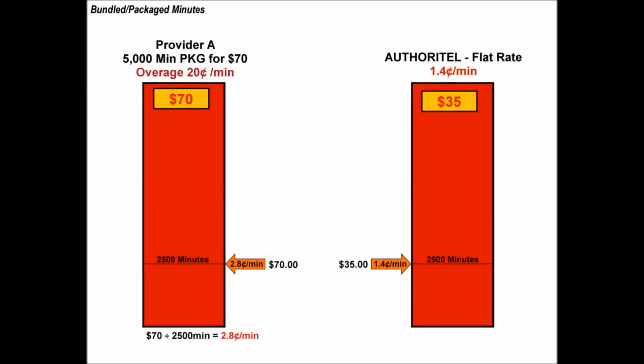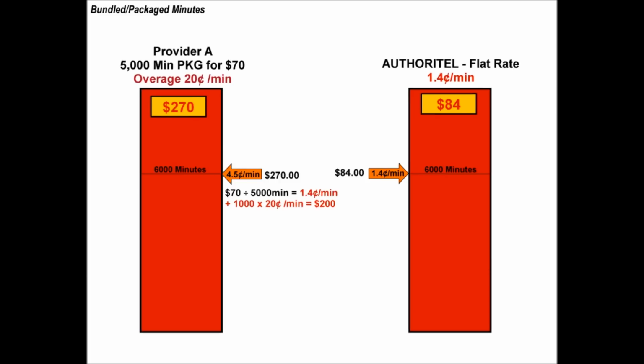Let's assume you only use 2,500 minutes. With provider A, you'll still have to pay $70. But with Authoritel, you'll only pay for the actual minutes used, which is just $35. That's half the cost. However, if you had a busy month and you used 6,000 minutes, you'll have to pay provider A $270, a significantly higher amount.